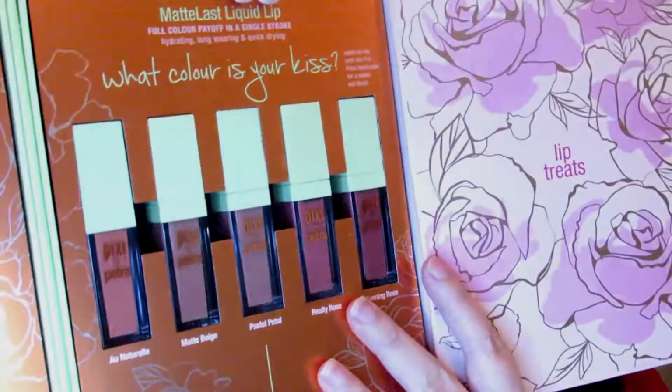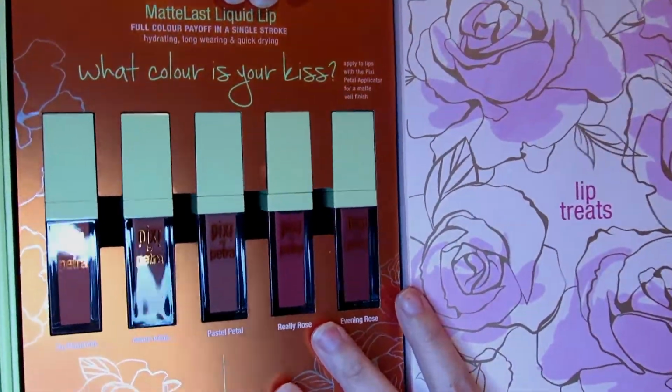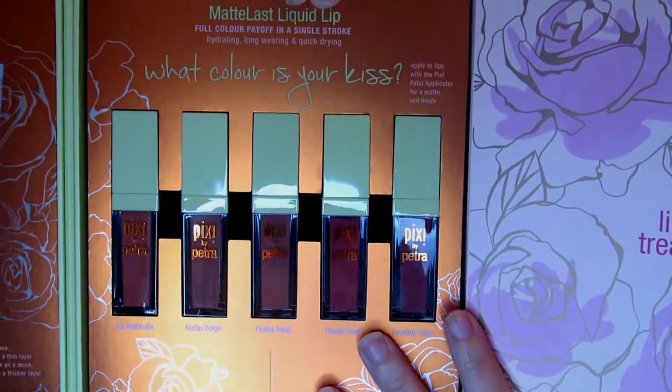It's beautiful. And then, okay, so the Matte Last Liquid Lips is what they sent to me, and they came in 5 shades. They are so beautiful. They're all like a nude, rosy, pinky, brownish, beautiful colors. So I'm going to start with the lightest shades, and then I will do the darkest ones last, because I'm pretty sure the darkest one is the one I'm going to stick with for this look. I just feel like it will complement it very well.